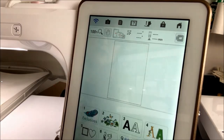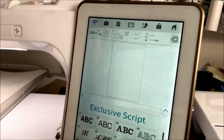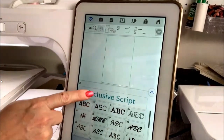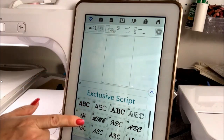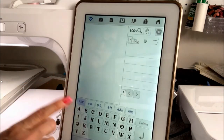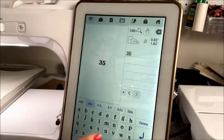So we'll touch return, then we're going to look at our text. Okay, and the text has some great features. Let me see if I can get you back just a little bit. There we go. So within the text, we have the exclusive script, which is a script that's been built into the Baby Lock machines for several years now. And so when we scroll up, I'm going to choose one of my favorite fonts, which is number 17. So when you select that, you can type in whatever text you want. I'm going to actually type in 35th, so 35th.